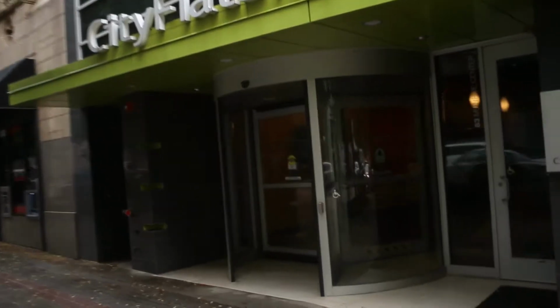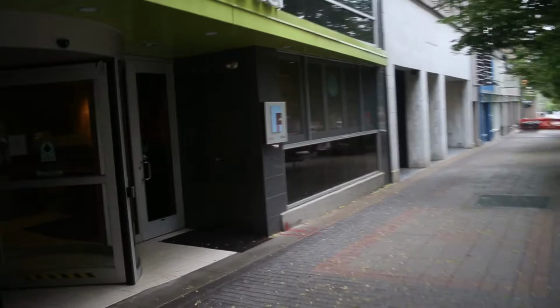We have City Flats here as well. It's a high-end hotel.